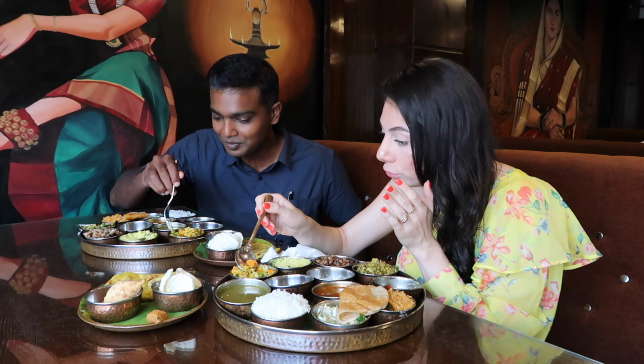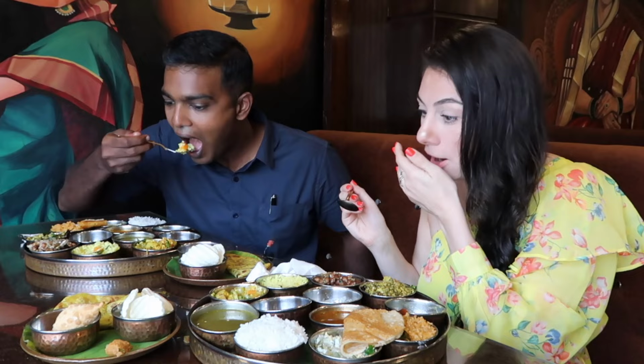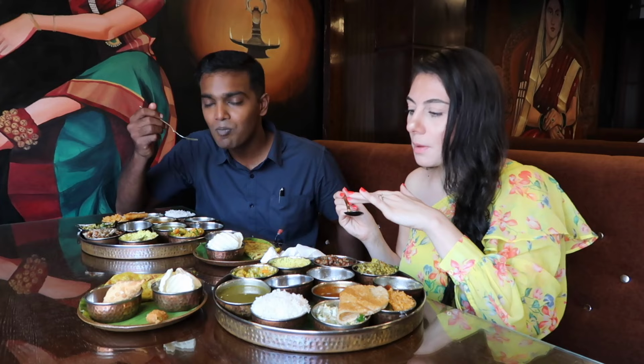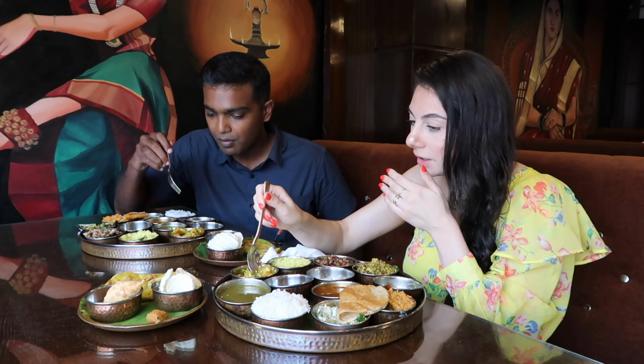How do they do that? I don't see anything that's grilled or anything. That's just the tempering, I guess, right? Oh, that's good. It tastes so good. Damn, that's good. I need to try that lime rice on its own. It goes well with the lime rice as well. It's perfect. The lime rice also has tempering, but it's quite mild. It has a little sourness to it, but it pairs so well with those veggies. That's insane.